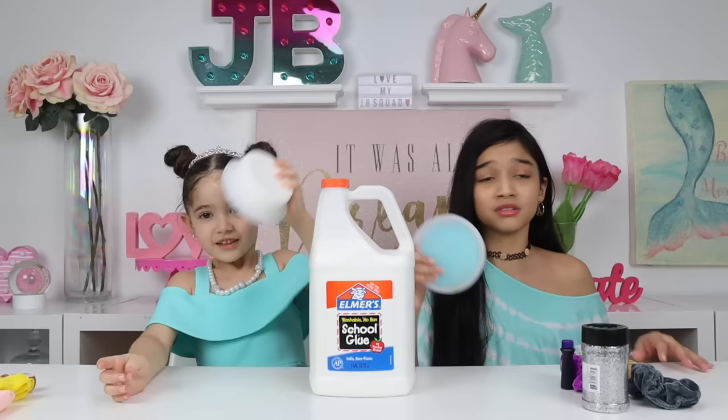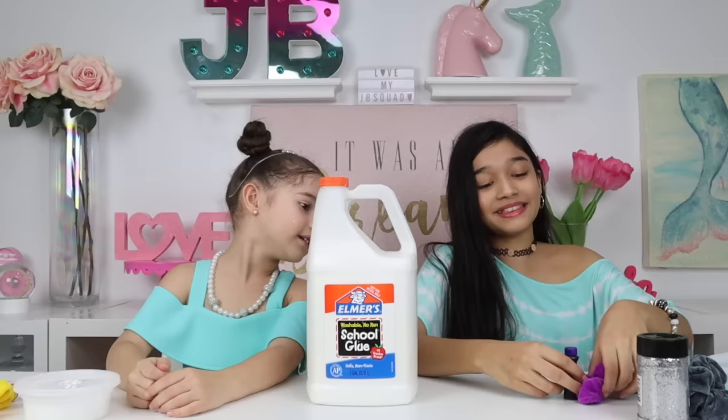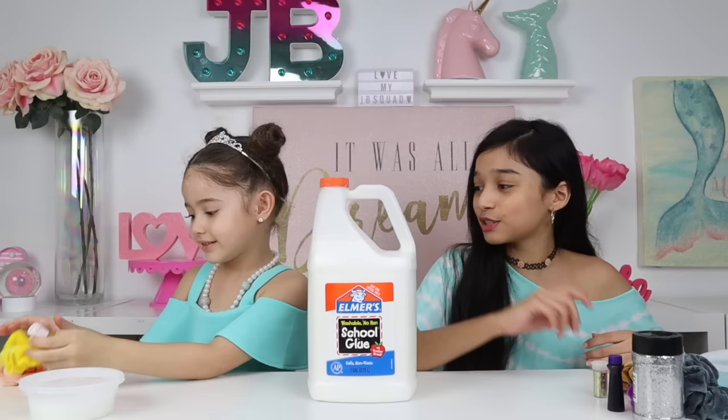So let's show them our ingredients, okay? For my gray scrunchie, I got the silver glitter. It's kind of silver, you know? And then I got some purple food coloring for this one. Kind of stained my hands. And then some gold glitter for this one. And for this peach one, I got this peach Model Magic. Oh, it matches so perfect. Can we see it? Show them together.